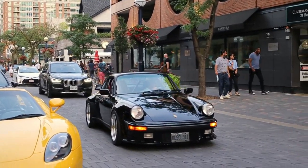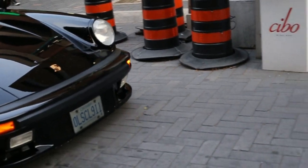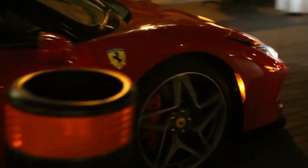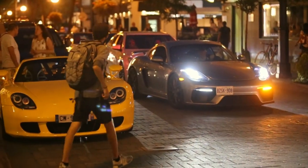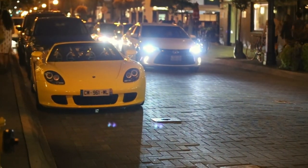Old school 911 with the Carrera GT. Carrera GT and a GT4. So new and old. Check it out, you guys. New and old. GT4 and a Carrera GT.